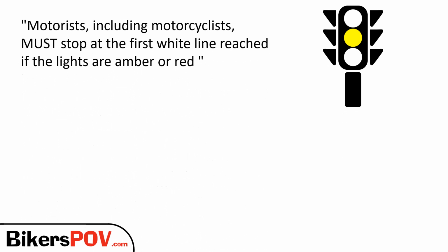What happens if you're driving down the road and the light suddenly changes to amber? Some cyclist legal experts will immediately quote the following sentence from the ASL rules. Motorists, including motorcyclists, must stop at the first white line reached if the lights are amber or red.